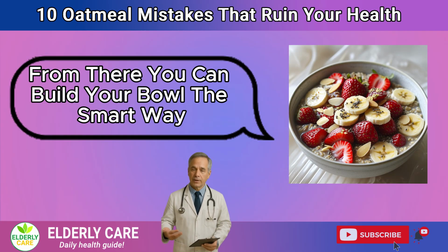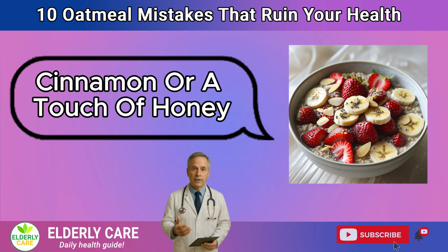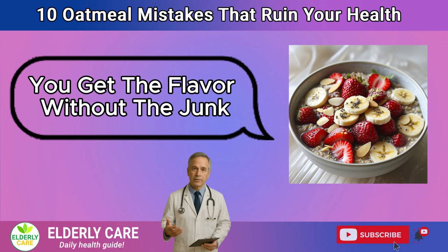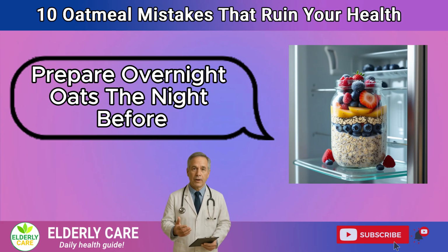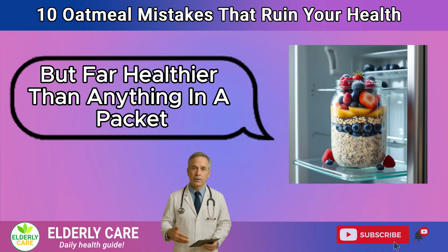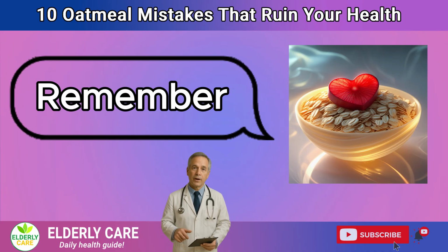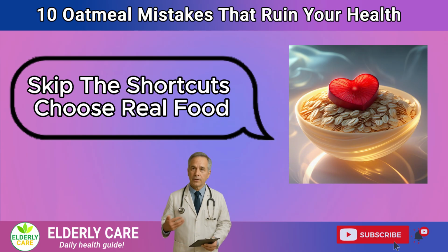From there, you can build your bowl the smart way: fresh fruit, nuts, seeds, cinnamon, or a touch of honey. You get the flavor, without the junk. And if time is tight in the morning, prepare overnight oats the night before. It's just as convenient but far healthier than anything in a packet. Remember, what you eat every day shapes your long-term health. Skip the shortcuts. Choose real food.